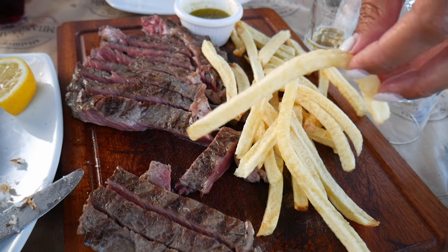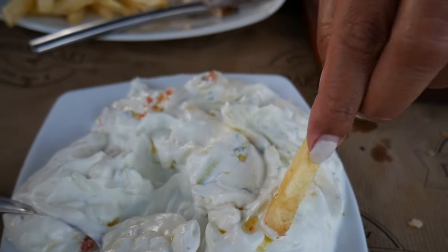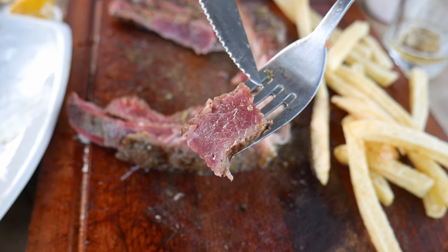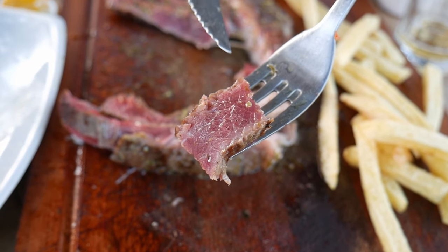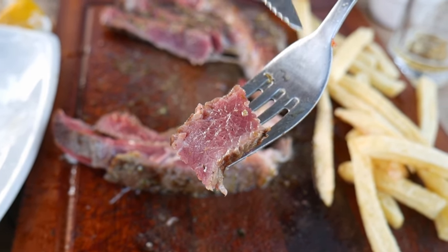Look how perfectly fried these fries are. In Greece, they fry them a lot, mostly in sunflower oil. You can tell this steak was marinated for some time after it was seasoned with salt before it was thrown on the grill. It's almost cured. It has this lovely saltiness that runs through the steak itself, not just on the outside.